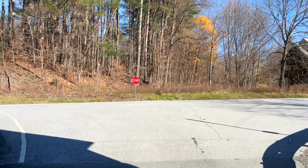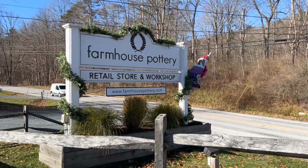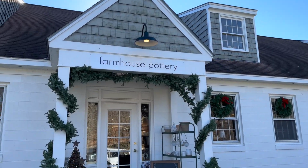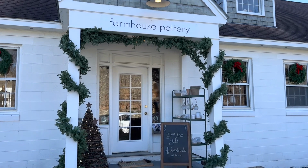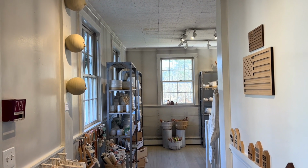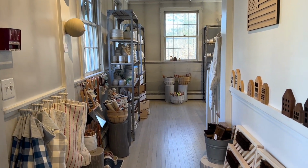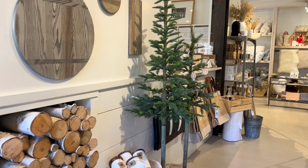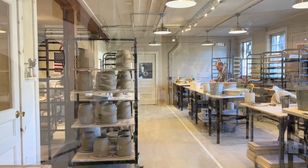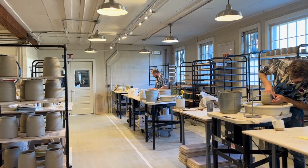While we were out riding around, we saw the sign, Farmhouse Pottery, Retail Store and Workshop. Now, for Renee, it probably caught her attention that it said Retail Store. What caught my attention was the word Workshop. I thought, I want to see what they're working on. And so we went in there, and it was really, really cool. You had the retail store, of course, and you're going to see a bunch of stuff for that. But what I liked was they had the pottery workshop. They were making the pottery right there.